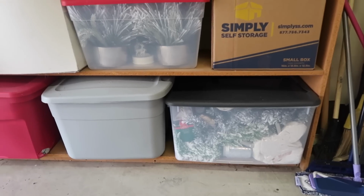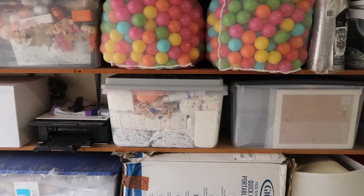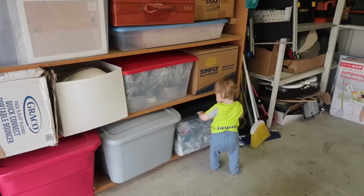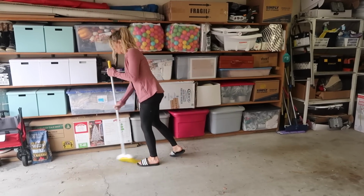I would also recommend using clear storage containers like these because it makes it really easy to see what it is that you're holding on to. I also like to color code my storage containers based on the lid color, so that way I can see if it's a holiday storage container or if it's something else. And we are finally done.